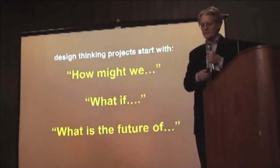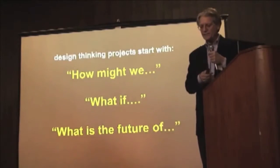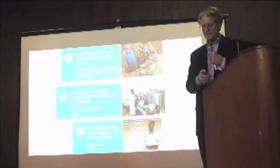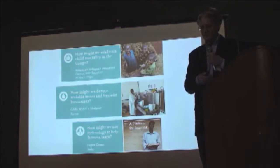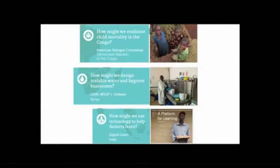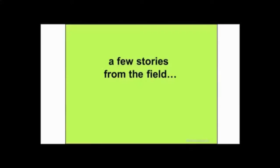These kind of projects start with how might we, what if, what is the future of, open-ended questions. You don't start with the answer because these are hard problems. How might we eradicate child mortality in the Congo? How might we design scalable water and hygiene businesses? How might we use technology to help farmers learn?